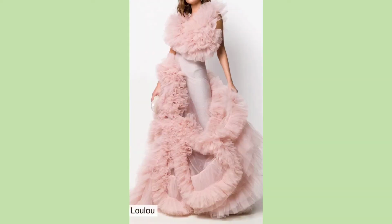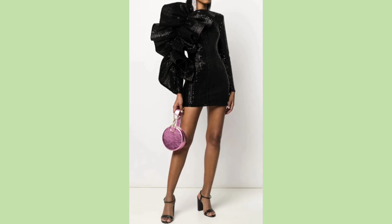It could be a detail, and that detail is volume. We're going to see lots and lots of volume this season. It already started with puff sleeve tops, puff sleeve dresses. We've seen them one-neck, off-shoulder, whatever style that it comes in. Voluminous proportions is sure to rock spring summer 2020 and beyond.